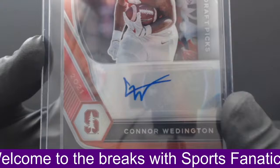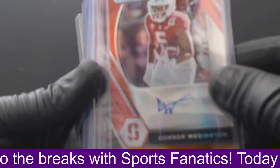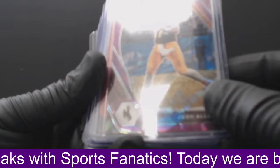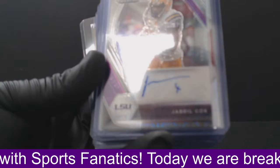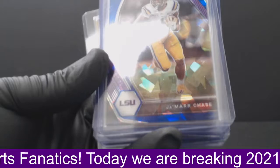So let's go ahead and go over a recap here of everything we hit. Just do a fast recap. We got a Connor Wedington auto red to the Seahawks, Michael R. Dylan Radunsk, blue auto. It's going to the Titans, Brad B. Josh Allen, purple cracked ice for the Bills. Trevor Lawrence, red Crusade to the Jags. Jabril Cox, Mojo autograph to 25. Devonta Smith, Prizm All-Americans rookie. That's going to the Eagles. David R. Ja'Marr Chase, blue cracked ice for the Bengals, Robert G.